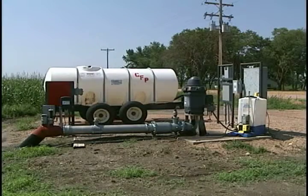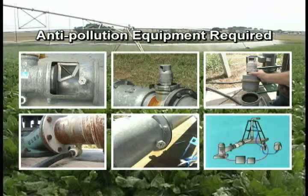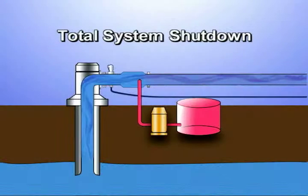Now let's examine the anti-pollution safety equipment requirements of the Nebraska Chemigation Act. Specific devices must be installed and maintained on both the irrigation and chemical injection equipment. The anti-pollution safety equipment guards against three specific hazards. The first is unexpected shutdown of the irrigation pumping plant due to mechanical or electrical failure.